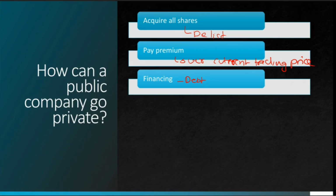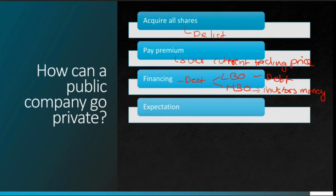There are usually two ways through which a company may go private: leveraged buyout or LBO, or managed buyout, that is MBO. Under LBO, the buyout is financed using debt, while in MBO, the investors use their money for buying the shares. Investors mainly decide to go private if they expect that the valuation of the company after acquiring the shares at a premium will be more than the price paid for the acquisition. Otherwise, why would they even attempt a buyout?